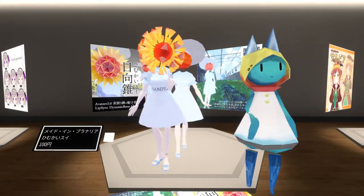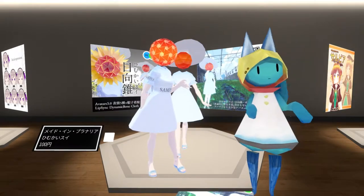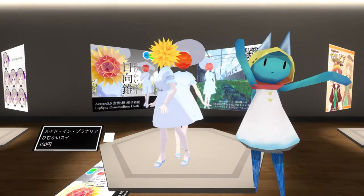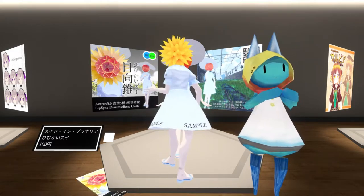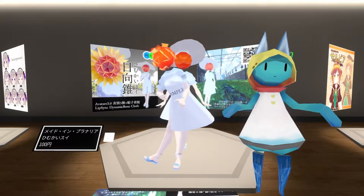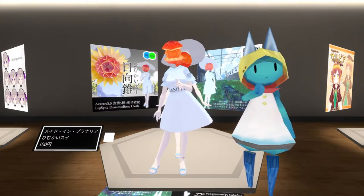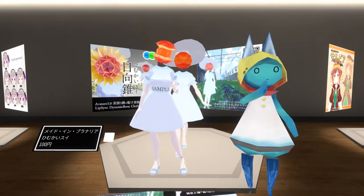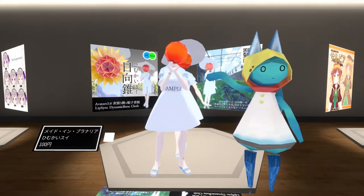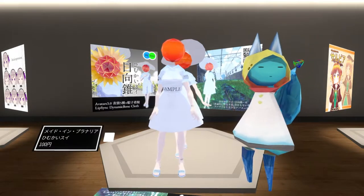Of course, you get a nice body with it to boot. And talking about all these features, you can get this avatar for a really low price of 100 yen. That's less than a dollar. Really good price. Go buy it. Get it. I bought it. Get it.